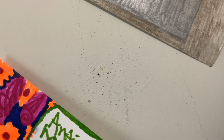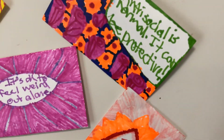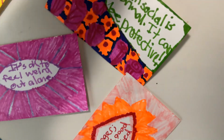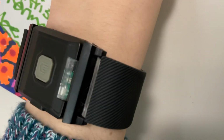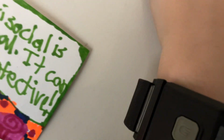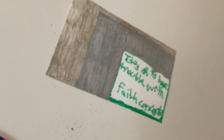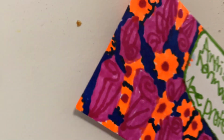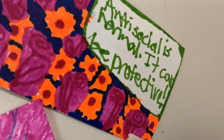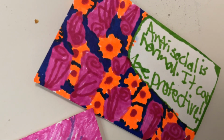Okay, let's see. What do we got for emotions today? That one's upside down too. I mean, my handwriting sucks. Let me tell you, as a vision-impaired person, like I said last time, my handwriting sucks. Here we go. Here's an emotion. I fixed it. But yeah, my handwriting sucks, but I can tell when it's upside down. This says antisocial.